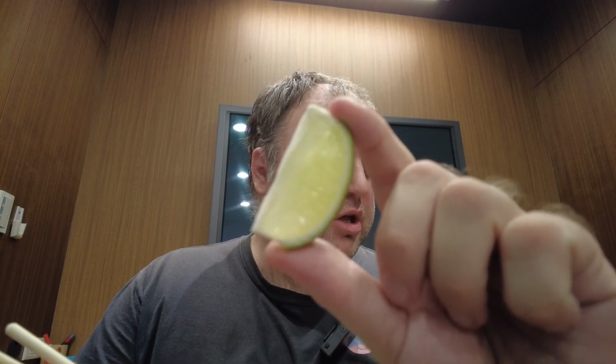Let's squeeze a bit of the lemon on. There's a bit of lemon there, look. Squeeze a bit of that on the mackerel. Alright, let's try a bit of the mackerel. There's the mackerel there. That's not going in one like yesterday, or I'll die.